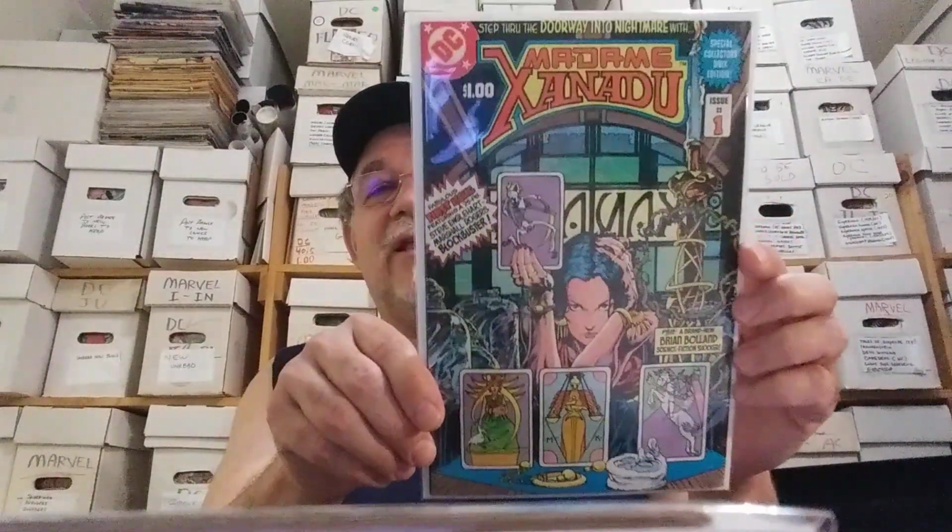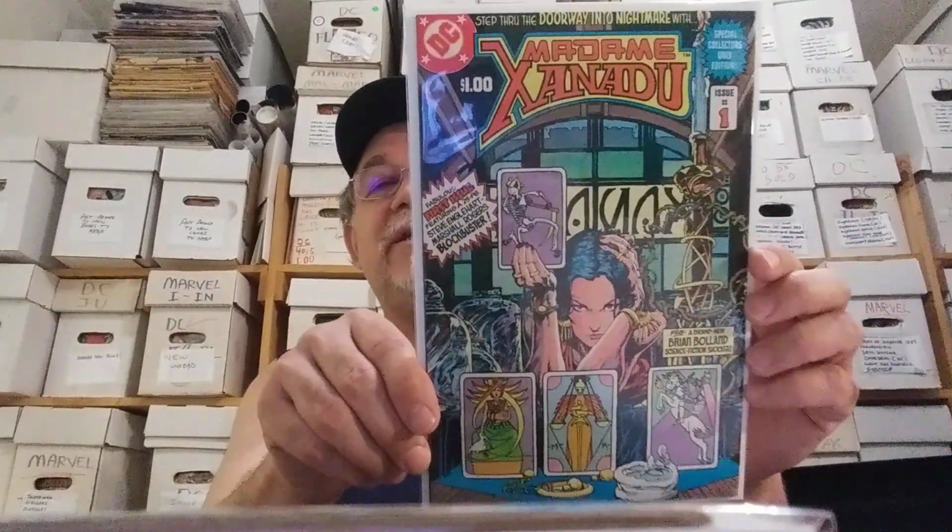I mean, I just took a long time just checking out all the detail in this, but it's pretty cool. And this is a really good story. It's by Steve Englehart and Marshall Rogers in the lead story, and it's actually got a backup tale. It's a sci-fi tale, I think by J.M. DeMatteis and Brian Bolland, some of his first work for DC. So very cool series. Didn't last long enough.